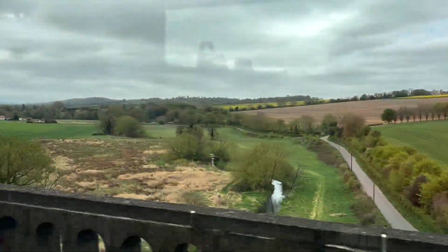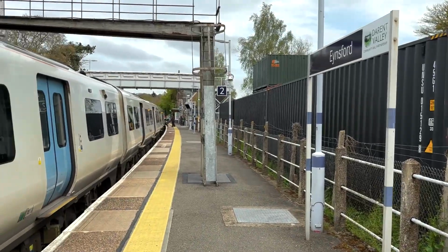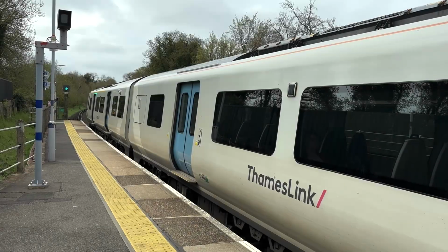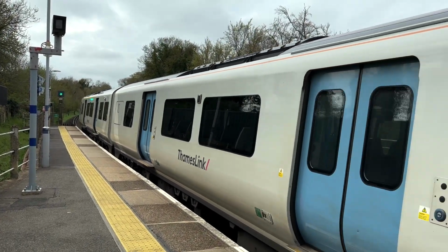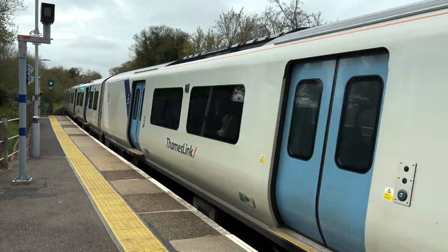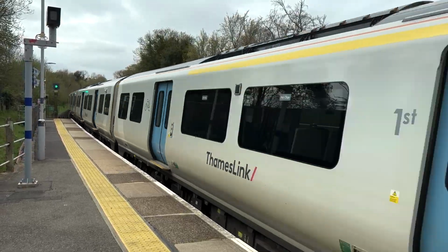We will shortly be arriving at Eynsford. Alrighty, wonderful. Our first stop, and probably our longest for today as well. Welcome to our first stop of Eynsford. As you can tell, this station, like all of the ones on the line, despite being served only by Thameslink, actually Otford also gets South Eastern, but not today because I'm filming this on Easter Sunday. Happy Easter, everyone. Despite the station being managed by South Eastern, it's served only by Thameslink.